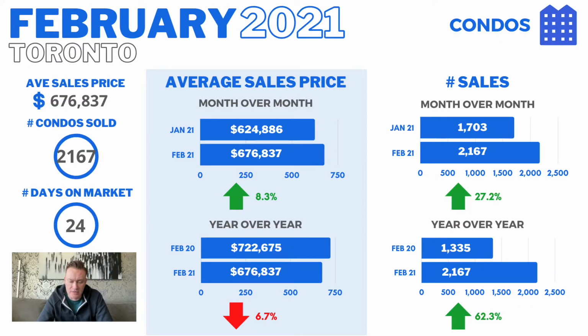But as we can see here, the spring market started a little bit early this year, even towards the end of January, early February. It hasn't been a brutal winter here this year. So we're seeing typical spring market activity happening a month or two earlier this year. When we compare the number of sales year over year, it's up by 62.3% from 1,335 to 2,167. So again, another huge increase in the number of sales and activity levels year over year. So that's the Toronto condo market.